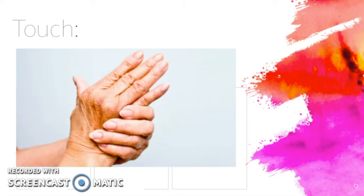Okay, and to now conclude, the last sense is touch. And so as with all of the other senses, sensitivity in touch decreases. So depending on how severe the loss is, a person with Alzheimer's disease may not be able to recognize being cold or hot or even being in pain.